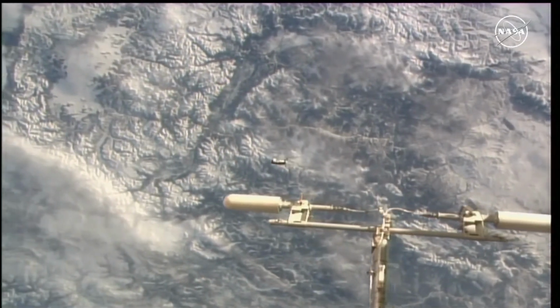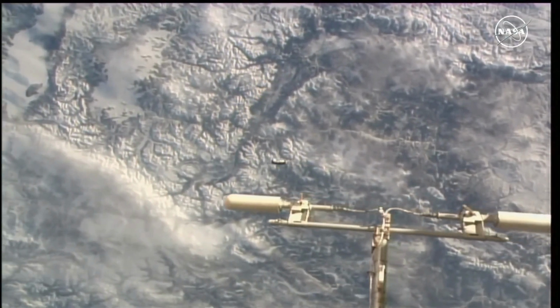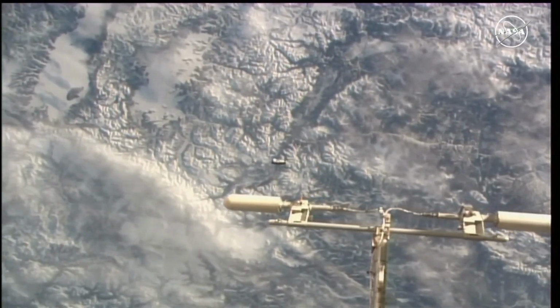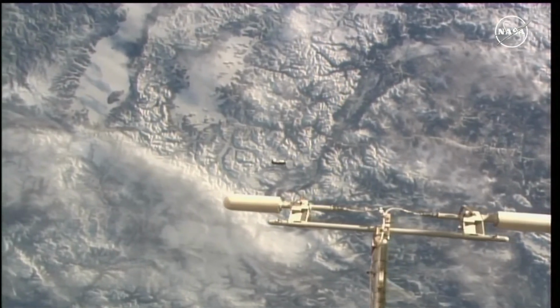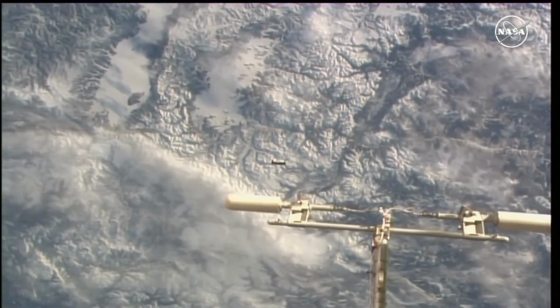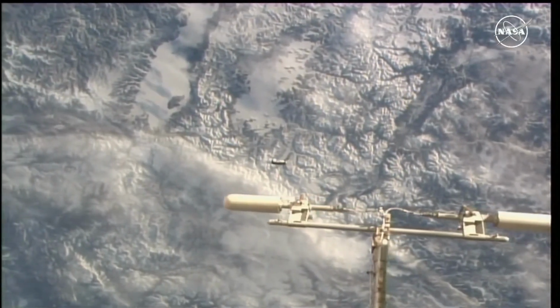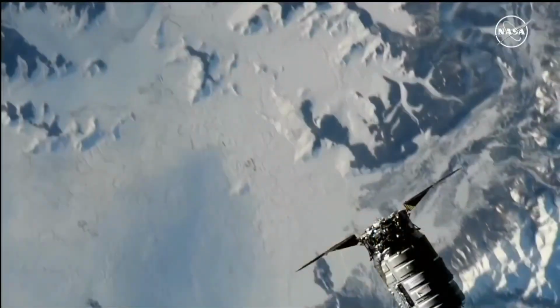Cygnus has reached its 250-meter hold point, and its approach is proceeding nominally. But this is not the only hold point in the procedures today. Cygnus will hold again when it reaches the 30-meter mark, or about the 32-yard line on a football field. And just like the hold that we're in now, Cygnus will need a go from the flight director to depart from the 30-meter hold point and continue moving in.